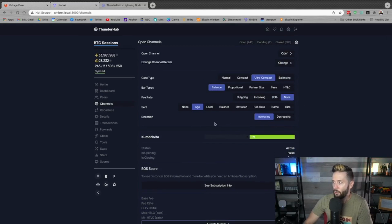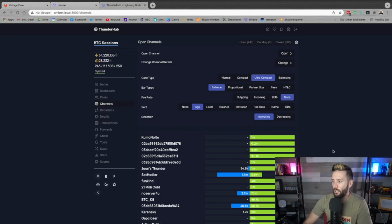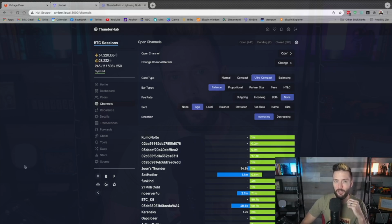So you just hit this settings wheel here. You sort by age and you sort by increasing. So it starts with the newest channel and then it increases from there. So you'll see who the newest channels open to you are. Of course, those other 2 channels are in the process of officially being confirmed. So once they confirm, they will show up here at the top of the list so that I know that I do indeed have 2 new channels open to me for the amounts that I requested. So that is how you find your new channels.